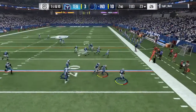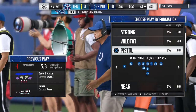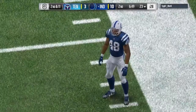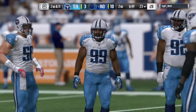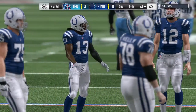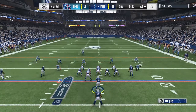He can't bring him down. The weight room does work. And that formation won't yield much here as he'll get back to the line of scrimmage, and that's it. That's going to go as a loss of a yard, and it'll be second down. So now 11 yards to go for this offensive unit. It's second down. Again, we'll see the pistol here.